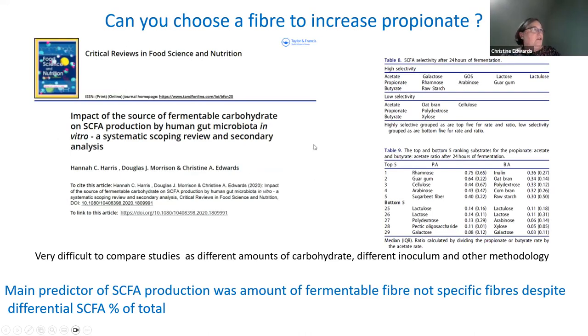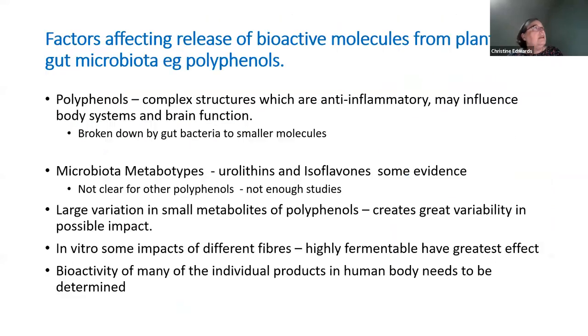And so we then did a systematic review of every study where anyone fermented any carbohydrates and looked to see what impact it had on propionate production. And this was a huge piece of work, because we had to recalculate all of the results from all of these studies to make them comparable, correcting them for the amount of carbohydrate, for other factors in the fermentations. And what we found was the main predictor was the amount of fermentable material and not the specific fibers. So to have more propionate, you needed more fermentation and not necessarily fibers, which we knew as a percentage would produce more propionate.